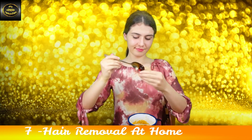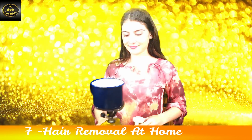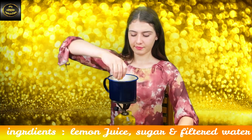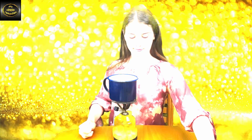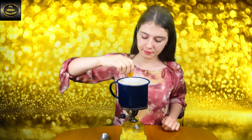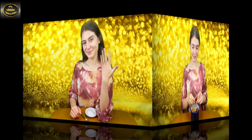Sugaring is a fantastic option for at-home hair removal. It's less painful than waxing and it won't irritate your skin. It also gives you a nice bit of exfoliation while you remove the hair. To make your sugar mixture, mix together 1/4 cup of lemon juice, 2 cups of granulated sugar, and 1/4 cup of filtered water. Heat the mixture on low heat until it's nice and golden in color, then allow the mixture to cool. Apply it to your legs or anywhere you have any unnecessary hair, and remove it in the opposite direction that your hair grows. Be sure to remove it in sharp, quick motions, just like I'm doing here, and you won't experience any ingrown hairs or irritation, just smoothness.